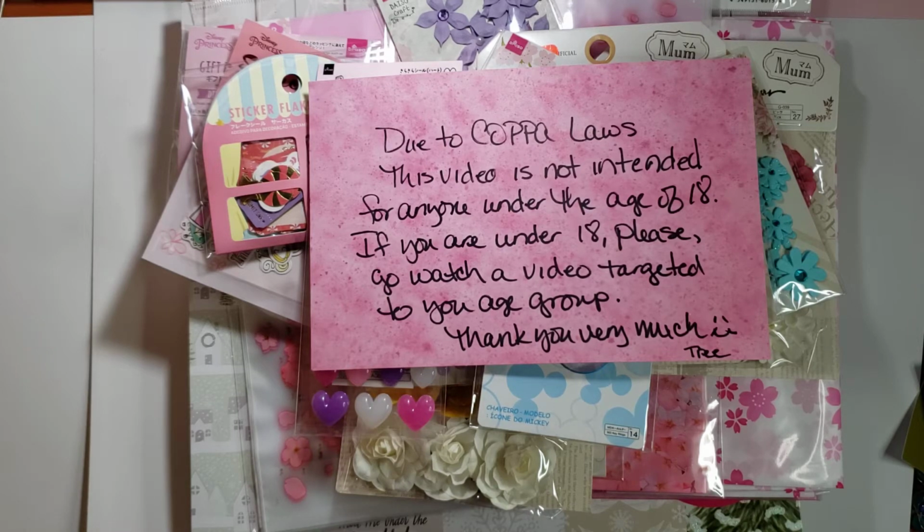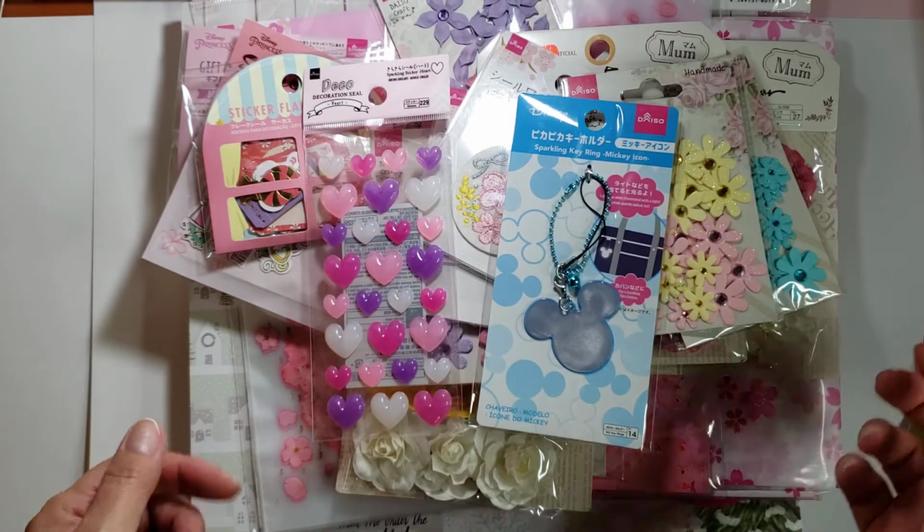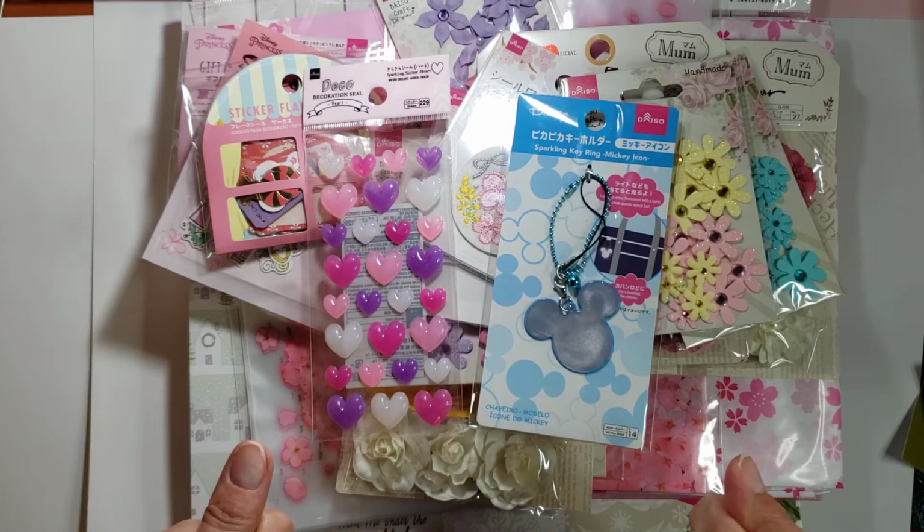I have a haul. It's not a little haul, it's a haul. So, it's been a long time since I went to Daiso. And it shows.